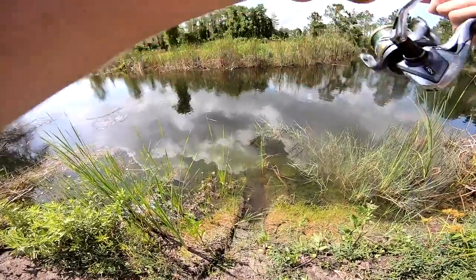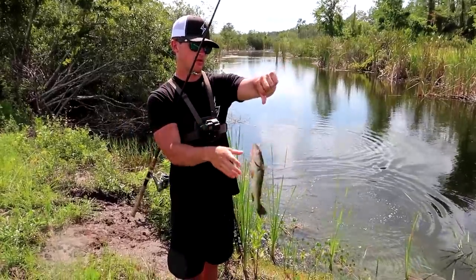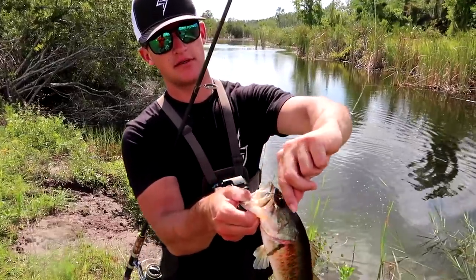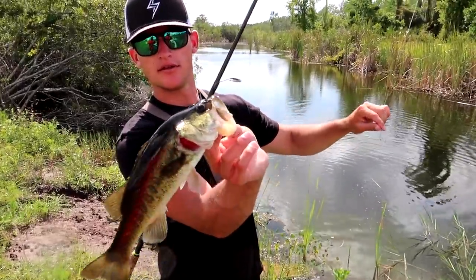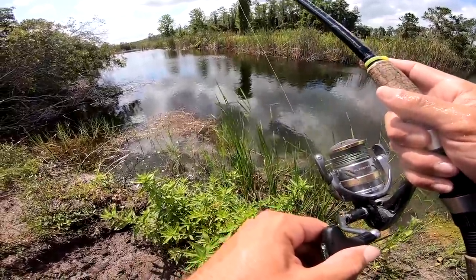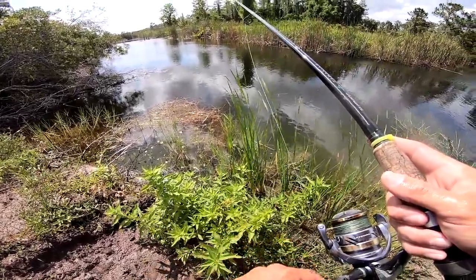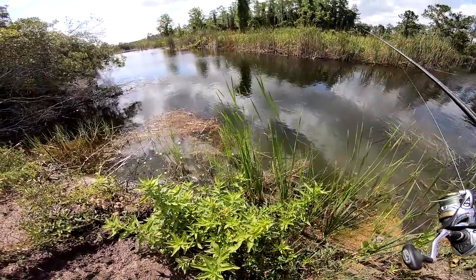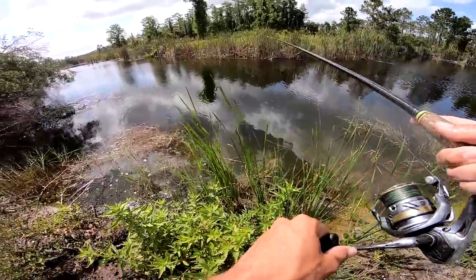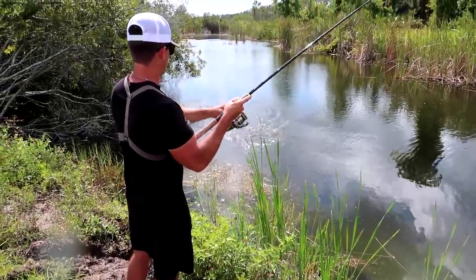Another small one. Oh man. Right where I caught that big one, there's one a quarter of its size. Not even. Not a small one, but not a big one.